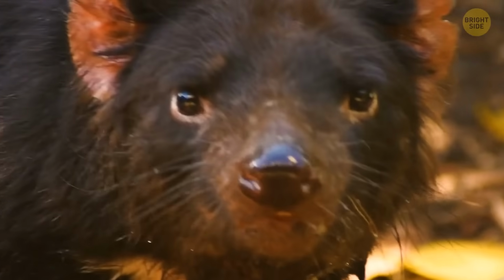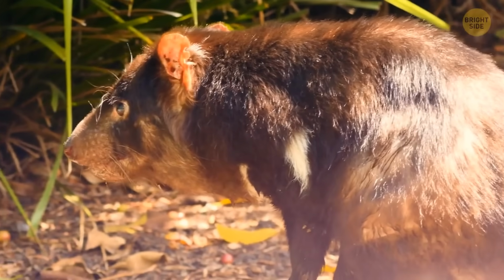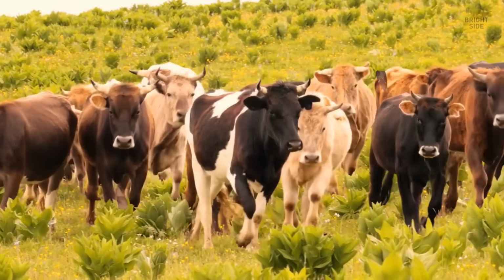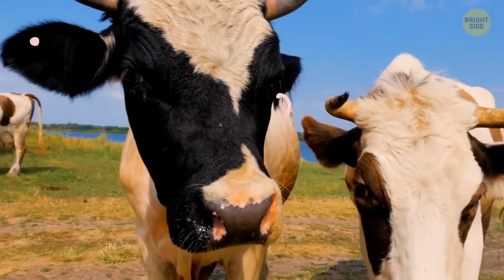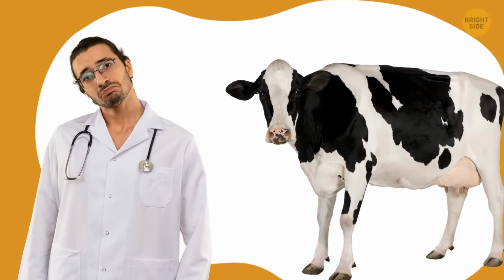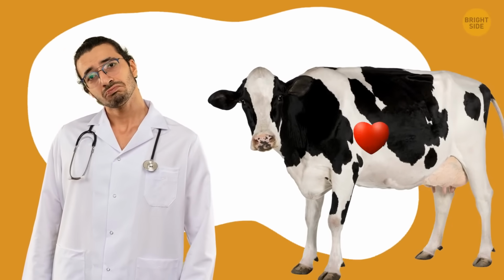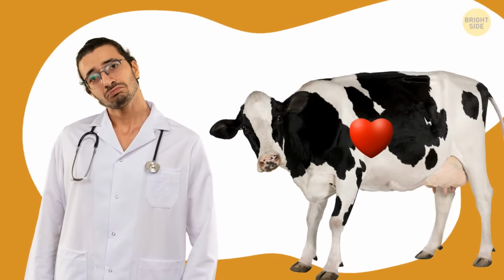These little Tasmanian devils grow up and leave their moms. They socialize together, forming bonds that last for the rest of their lives. Not only them, cows also have stronger social ties than we think. They like to socialize, and they make long-lasting friendships. One research even discovered their heart rates significantly increase as a sign of stress when they're separated from their BFFs.